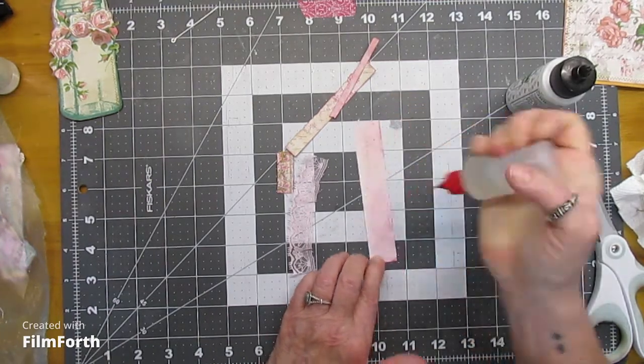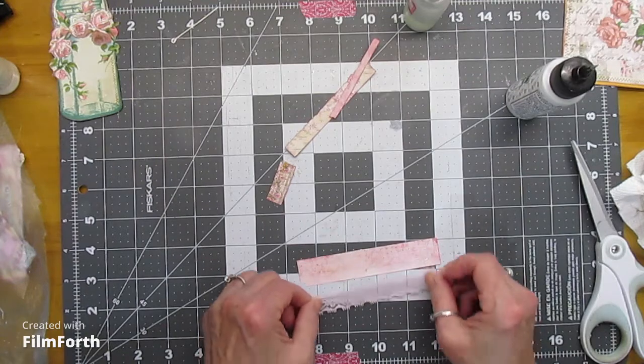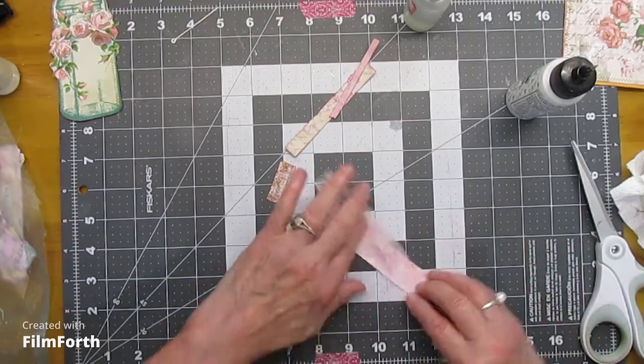And I purchased a couple of things that I'm going to try the next time I dye papers that I'm kind of excited about, and I will show you when I do that. I'll tell you all about it.